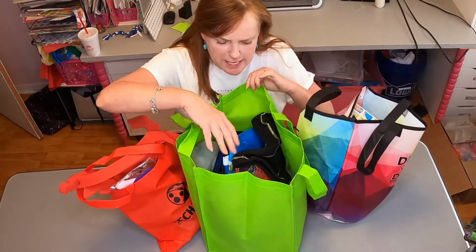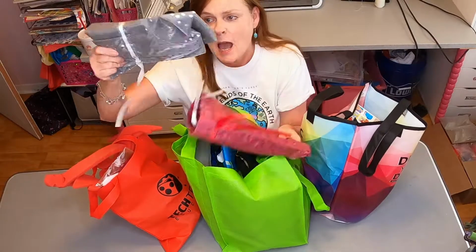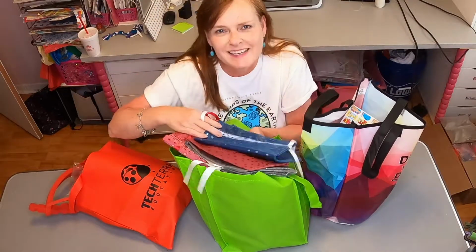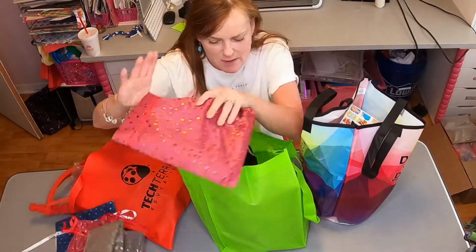Alright, so the first thing are bags. If you have ever gotten a gift from Amazon, it has probably come in one of these bags. This is the Amazon gift wrapping. These bags are so pretty, but I'm never going to reuse these to give a gift myself, and they come in different sizes, so if you ever get a gift from Amazon, don't forget about the bag.